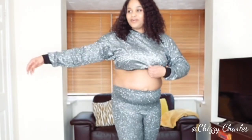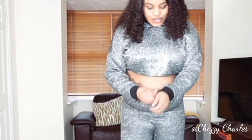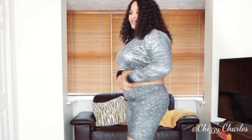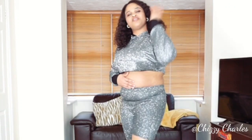So this is the last one. I love it. The material is not that good. Honestly, it's not that good like the ones I tried. And the cropping is too cropped for me. The shorts are okay, but I don't like the material. They're all looking good. So seriously, you can use this to go to the club. And when you go there, everybody will know you have arrived. And when you rock it, you'll be shining.